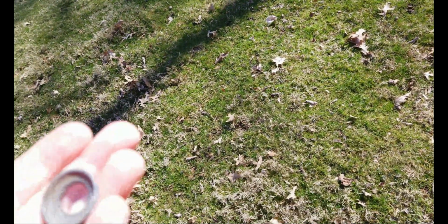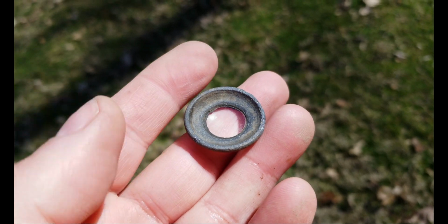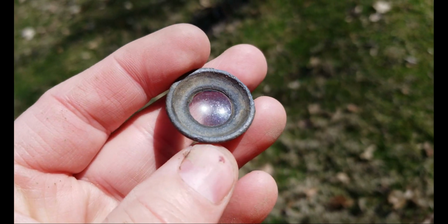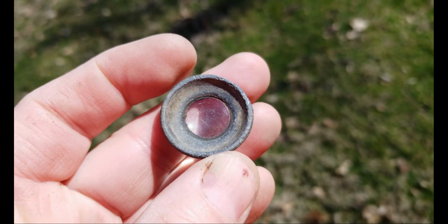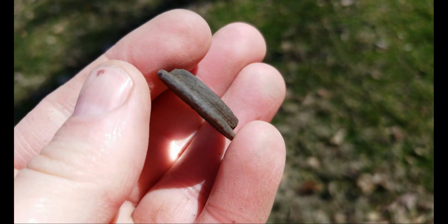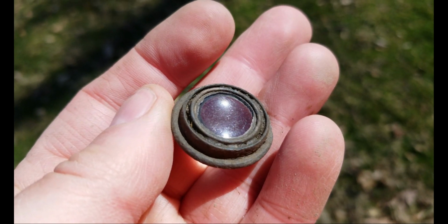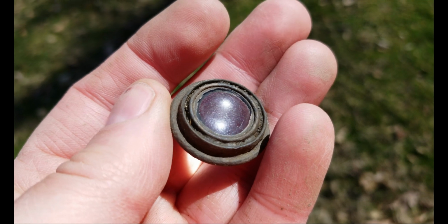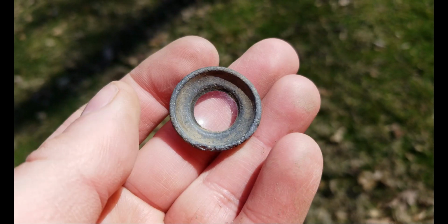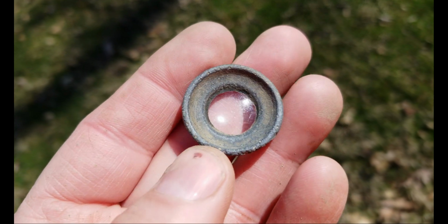Well, I'm fairly certain I dug the eyepiece off an old pair of binoculars or a binocular. You see around it where it was threaded to go into the back piece of either a telescope or a binocular. I'm thinking it's an old set of binoculars eyepiece.